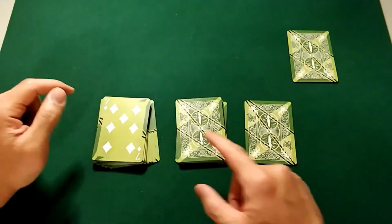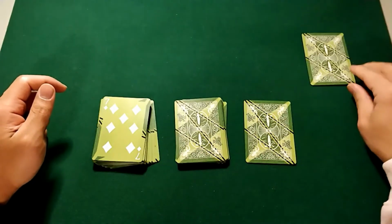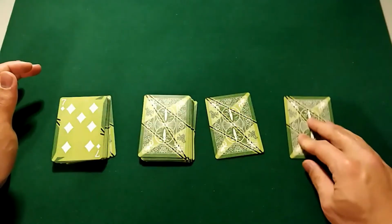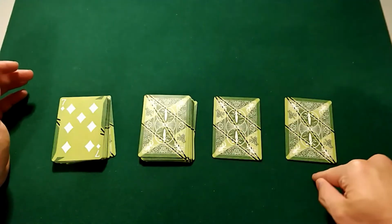So here we have a seven, here we have a seven, here we have a seven, and our prediction that we pulled out from the beginning, that was the other seven, right? So from here, it's just all presentation. Right, so at this point, I like to just put everything together and just grab all these cards and just line them up and say, all right, so I had a prediction in the beginning, right?